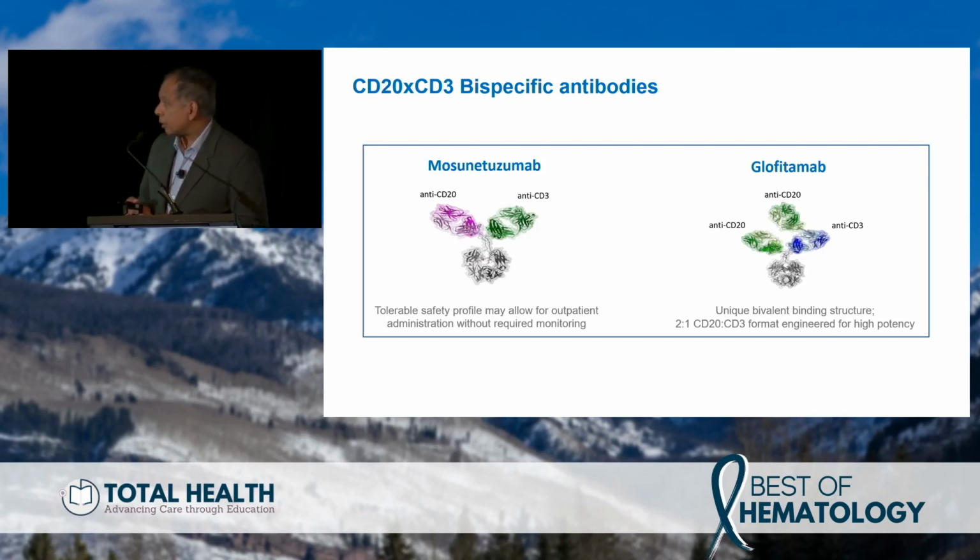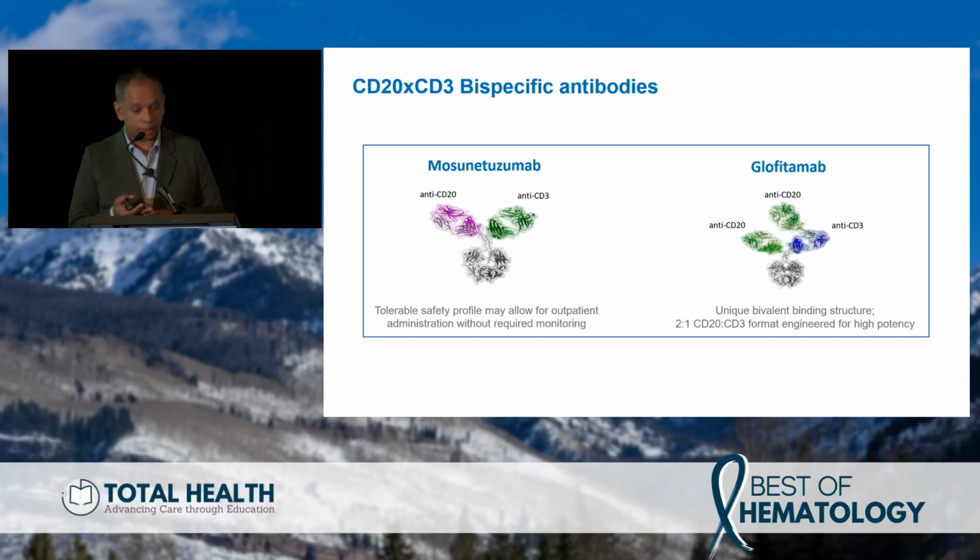Glofitamab, which I'll talk about and show you data with in aggressive lymphomas, is a little bit different in that it has a bivalent, or two, recognition domains for CD20 and one recognition domain for CD3, and it's also been genetically engineered so that the ADCC and complement fixation elements are engineered out, so it doesn't fix complement.